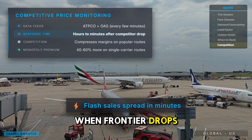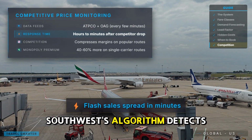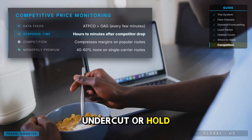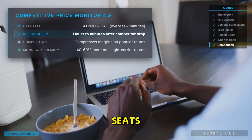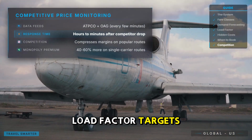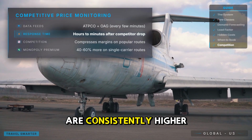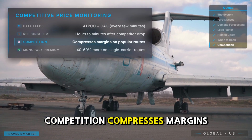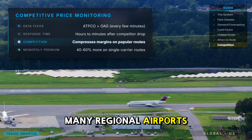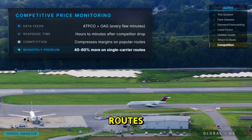When Frontier drops a $29 fare from Denver to Las Vegas, Southwest's algorithm detects it and decides whether to match, undercut, or hold. The decision depends on how many seats each airline has left and their individual load factor targets. It also explains why prices on routes with only 1 or 2 carriers are consistently higher. Competition compresses margins. Monopoly routes, like many regional airports, let airlines charge 40 to 60% more than competitive routes of similar distance.